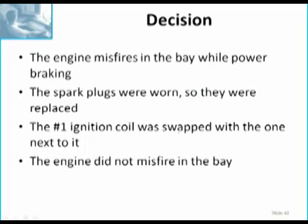So we get the engine in the bay, and the technician does something we've all done, and that is power brake the engine while it's in the bay. Now, my advice on power braking in the bay, from personal experience, is always use the gear position that leads the vehicle away from your own toolbox. And if you want to know how I know to do that, it's not a pretty story, but I was power braking a car, and it was going the wrong direction.